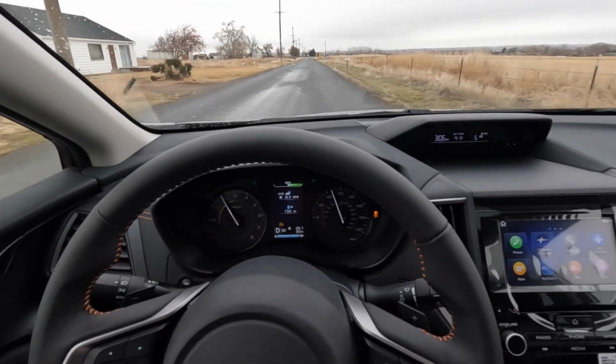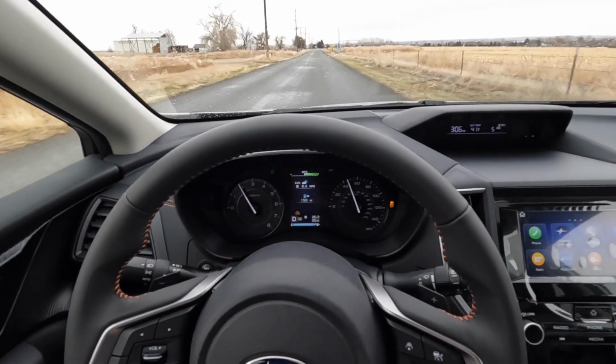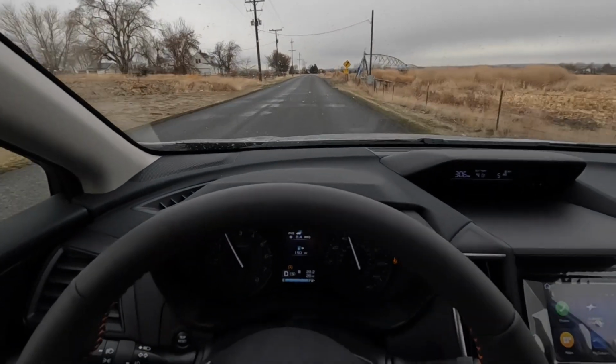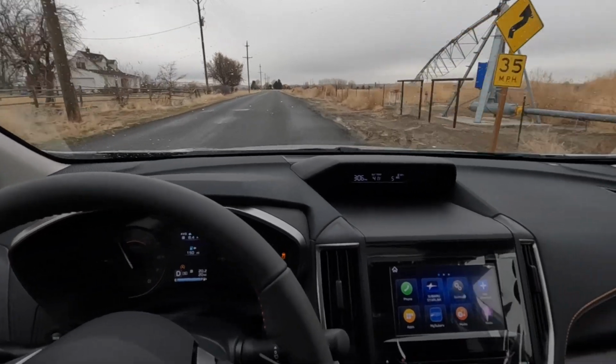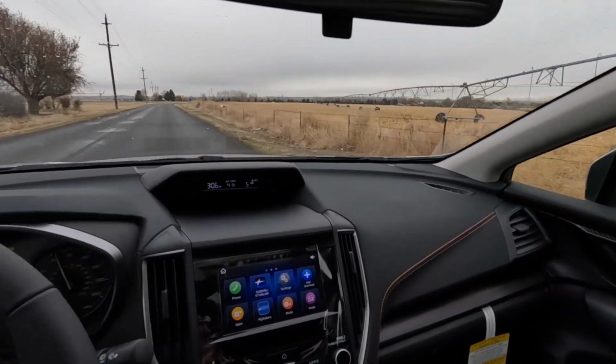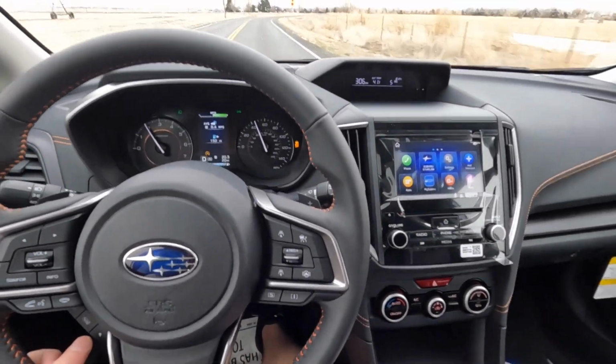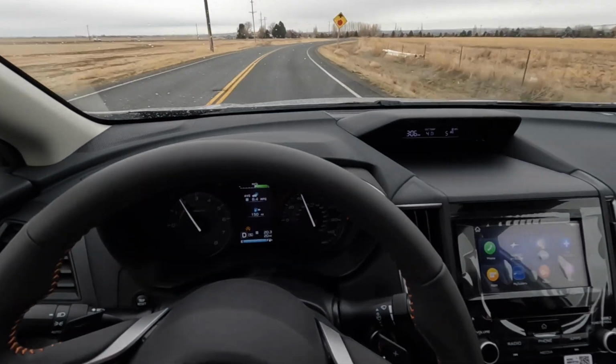8.7 inches of ground clearance. It feels really good. Being about 15 feet long, having a mid 30-foot turning radius, it feels very convenient for driving around town. Like, I can easily maneuver wherever I need to get to. Overall, it's a really good vehicle.